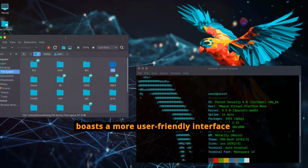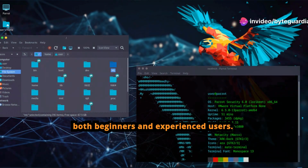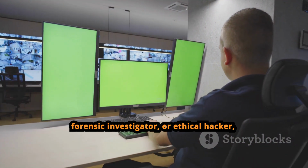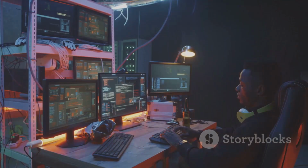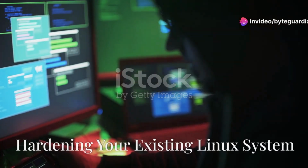Parrot OS also boasts a more user-friendly interface than Kali, making it a good choice for both beginners and experienced users. Whether you're a security analyst, forensic investigator, or ethical hacker, Parrot OS provides a powerful and flexible platform to meet your needs.